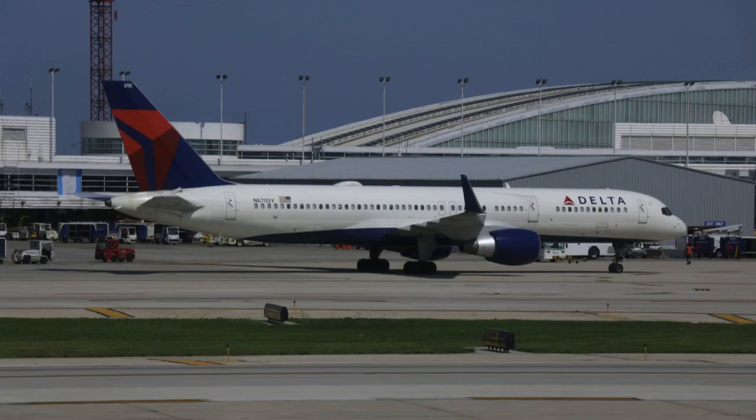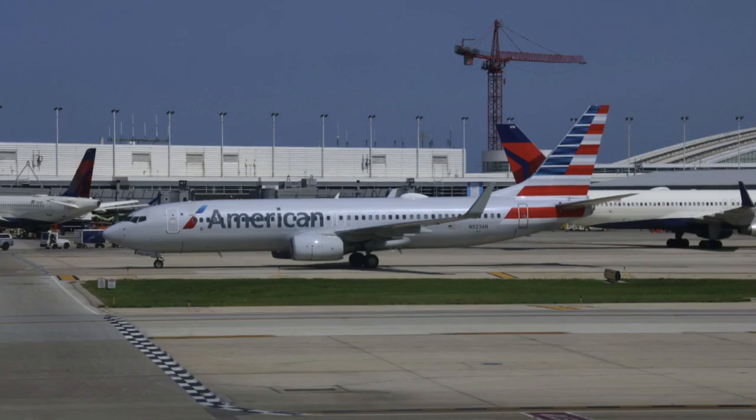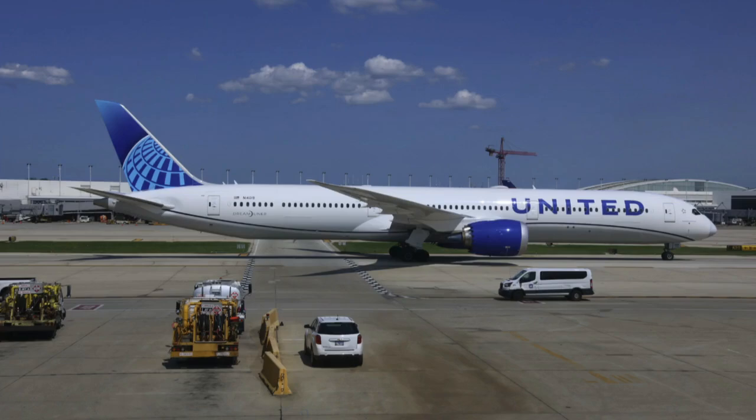That's really good. So as we wait for this to load, there we go. So we have the Iberia A330 taxiing out for departure right there. That was a pretty quick turnaround. That was really good. American 737-800 taxiing out for departure. Looking very nice. There's that Delta 75 again as it's going to start its taxi.